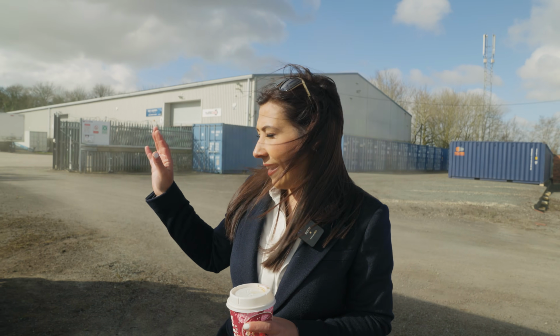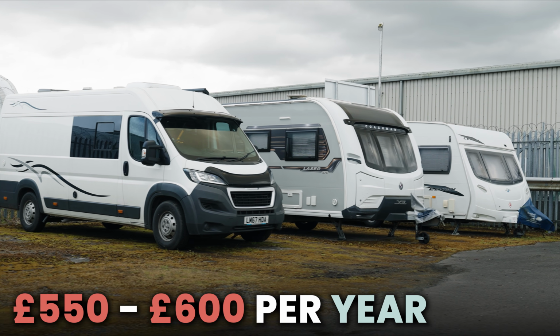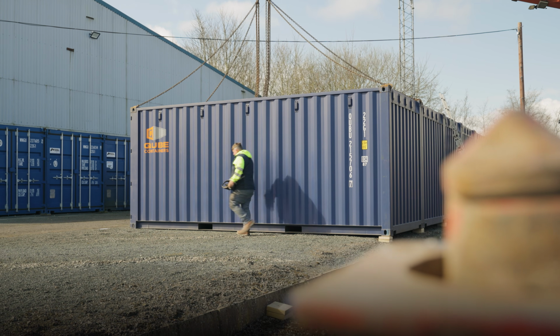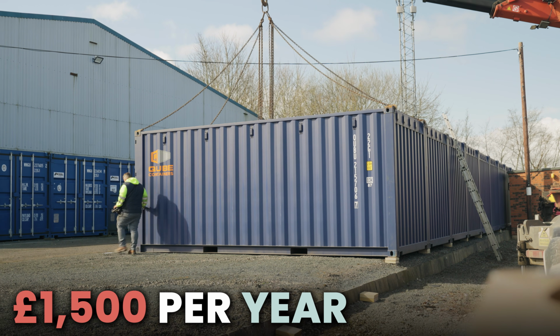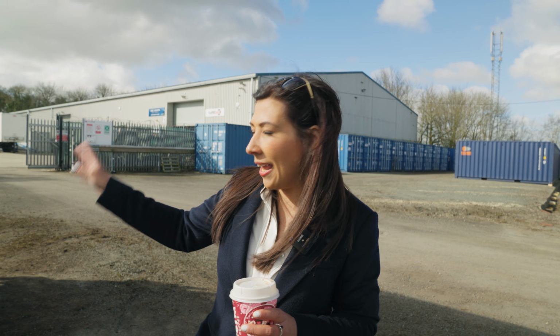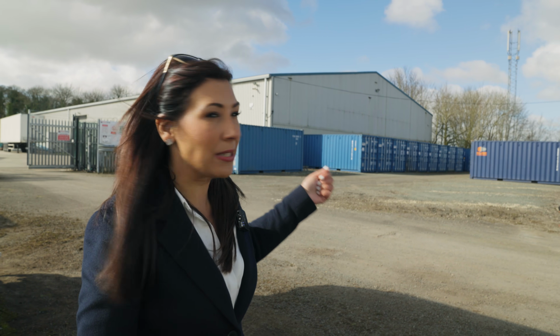Now for a caravan to stay on my site for a year, they have to pay me about £550 to £600. But for a container, someone to rent one of these babies, that's about £1,500 a year. So you can see how much money I'm going to make from letting the caravans go, nearly tripling the amount of money I make per space.